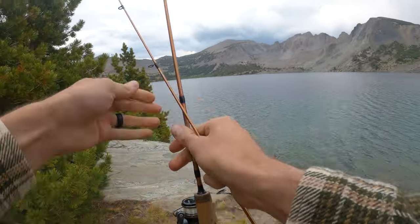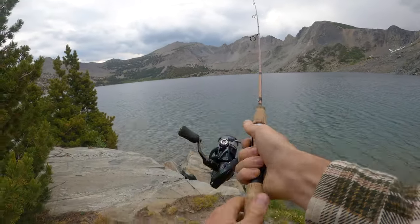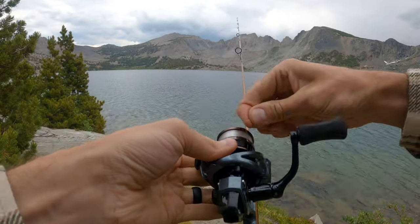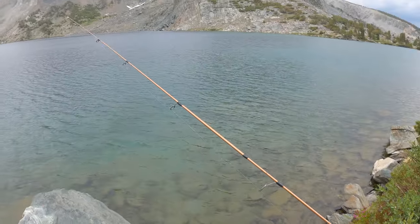I'm not gonna hook up the fly rod. I'm just gonna hook up the good old spinning reel and just see if we can hook into something for dinner. It's overcast, so this actually might be perfect for some Rapalas. I'm gonna start off with this little shad imitation Rapala. It's only like a 1.5 inch. Yeah, guys, we're gonna work this deep shelf. It just drops right off here.